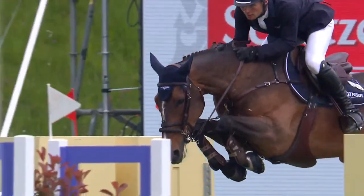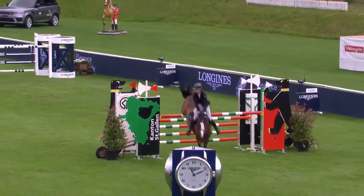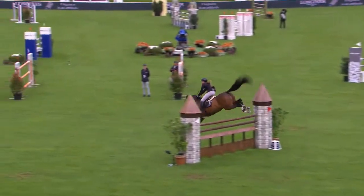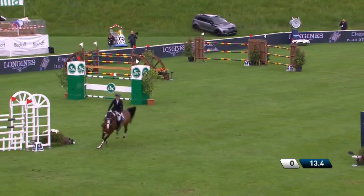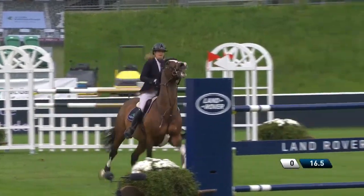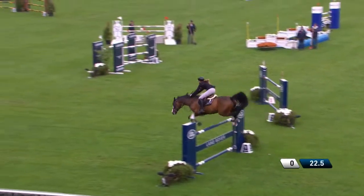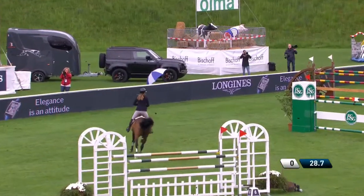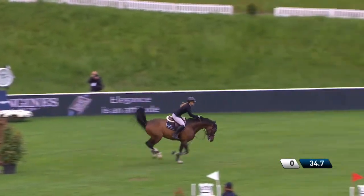Well, a great round from Bram Bulsiger. Three of the 26 have gone. 96.31. Now, for the Czech Republic, Sarah Vringlokova with Oscar de Fontaine. Oscar de Fontaine still jumping out of his skin at the age of 19. Then she can go left or right. So it's gone right, that's the 1 meter 45, left it standing.